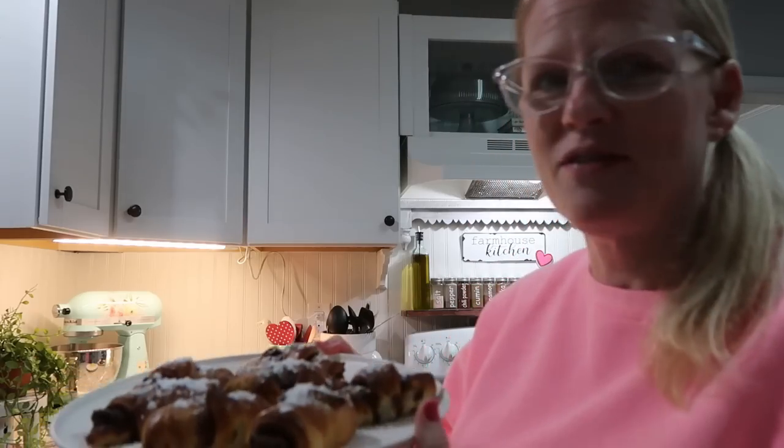Seven on the plate. That's because I ate one. These are phenomenal. They're so good. I took out another pack of crescent rolls and I'm making a second batch because why not? I have more egg wash and I didn't want to waste an egg because they're too expensive.